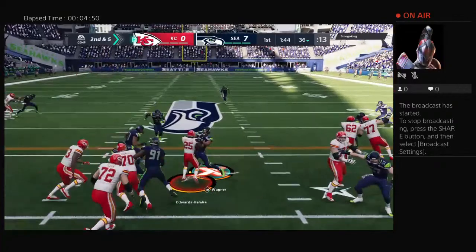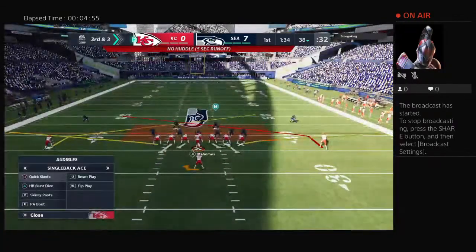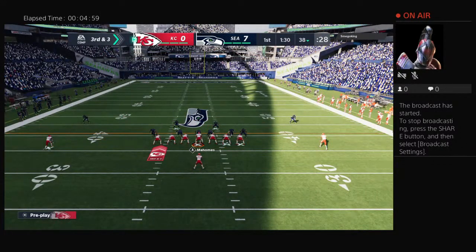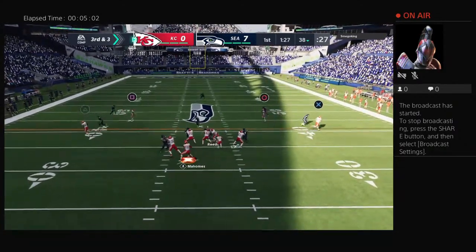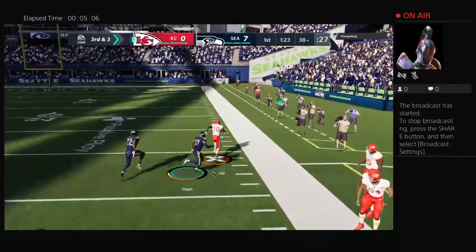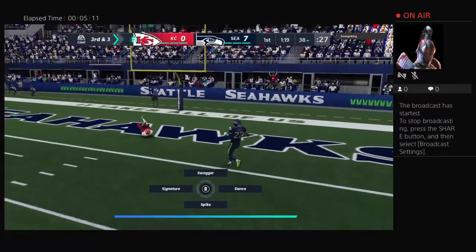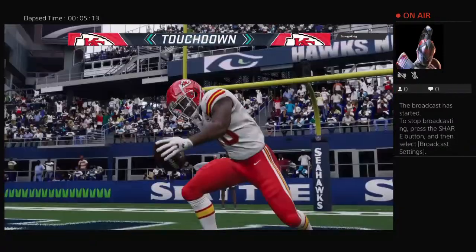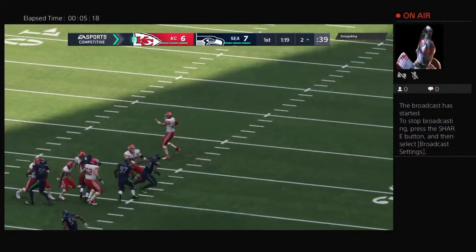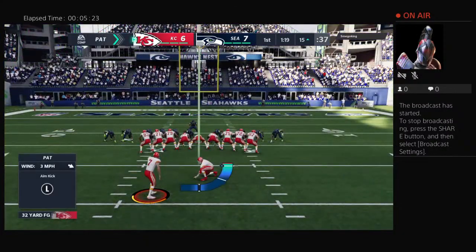On 2nd down, a run with Edwards-Helaire. And the hole closes quickly there. He gets maybe a couple up to the 38. Tackle made at the 38-yard line. Mahomes looks to throw on 3rd down. He is going to find Hill here. And all the way in for a Kansas City touchdown. Tyreek Hill, 62 yards. And the Chiefs are an extra point away from tying up this football game.